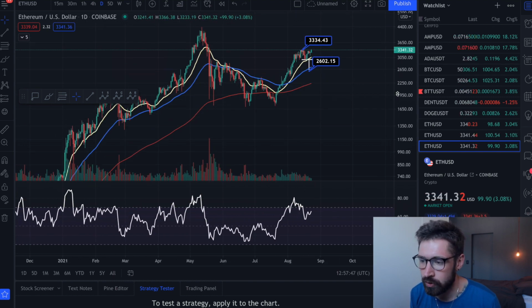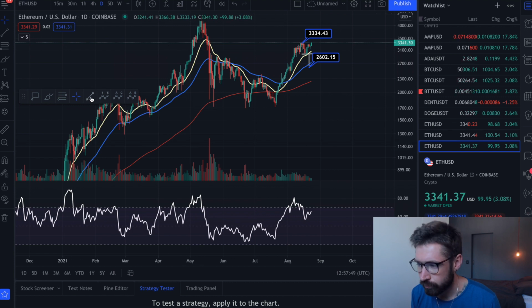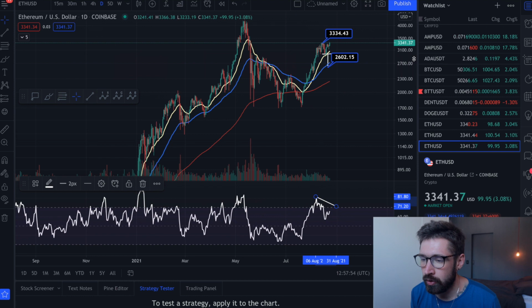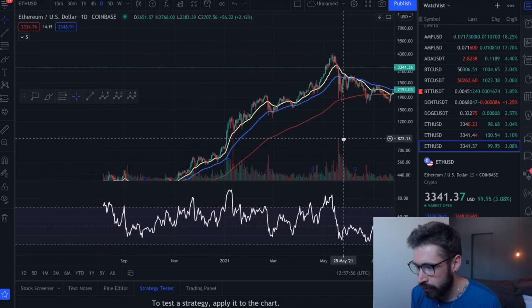There's something really important that I want to show you guys. You can see here the price is rising, and we're having a bearish divergence. Guys, these can take ages to play out on the daily. I'm going to show you one right here.